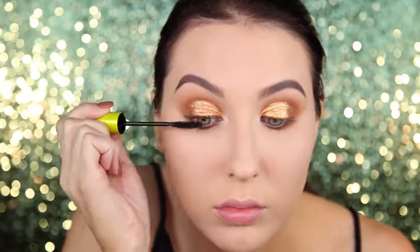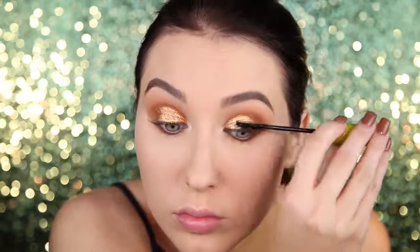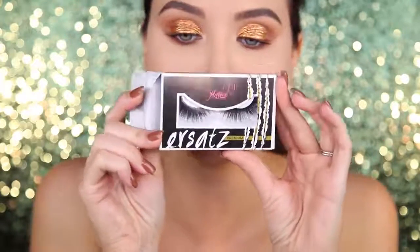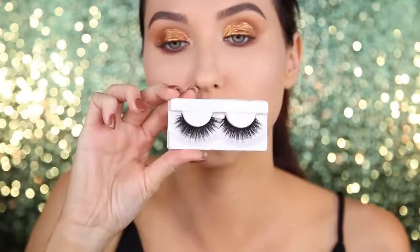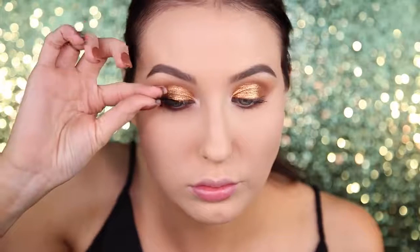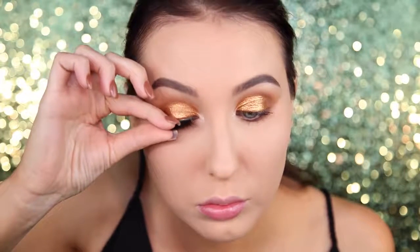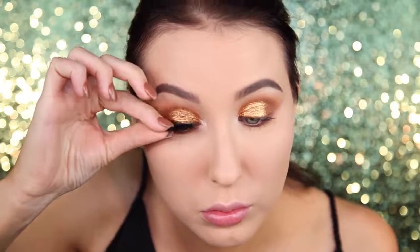And then I'm going to be using some mascara. I don't know what mascara this is actually. It's from Sephora, and I was not a fan at all. It was very watery. So anyways, I'm going to go in with Flutter Lashes number 207. Very flirty, very fluffy, very long, dramatic, but not so over the top that it's like, oh, damn girl, calm down. So I'm going to go ahead and pop these on.